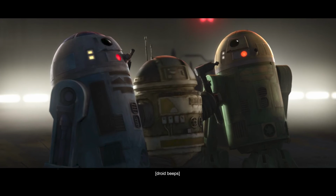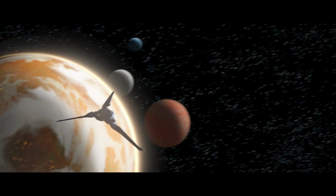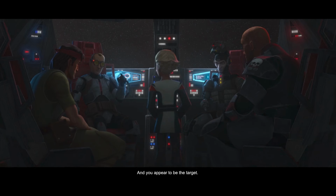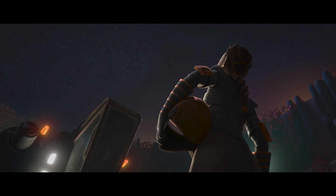The astromech pit crew helps Tech and Echo get the ship back together, and without their restraining bolts are free. I hope we get to see them again. The Bad Batch regroup and determine Fennec is a bounty hunter in pursuit of Omega. But who hired her? That's the question. I feel like this series really hit the ground running, and I can't wait to see what happens next.